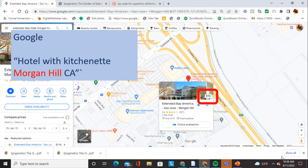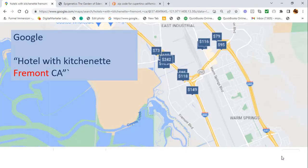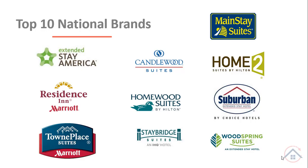And other times you might go to Google Maps and type hotels with kitchenettes in them, like Fremont, California, and there's a whole cluster of them. And then you kind of have to go through and analyze it. I'm looking for hotels that are these extended stay hotels. Here's the top 10 brands in the United States. All these right here, Extended Stay America being the largest.